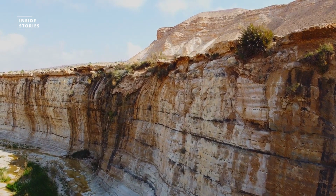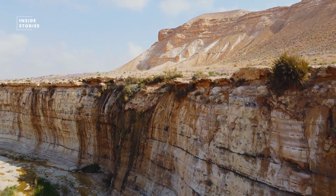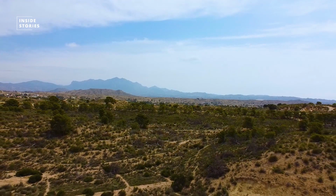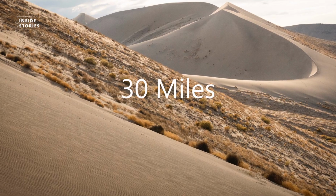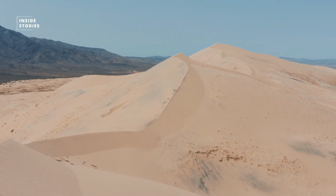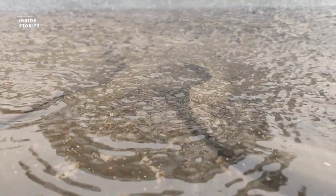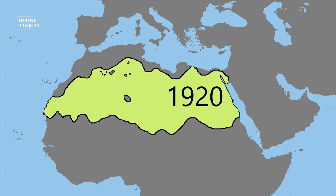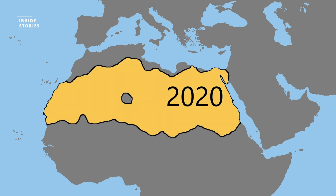Deserts usually form in the subtropics. However, scientists have observed that tropical latitudes are moving polewards at a speed of 30 miles per decade, and the deserts within are expanding. Analysis of rainfall data from the Sahara, the world's largest desert, shows that it now covers 10% more land since records began in the 1920s.